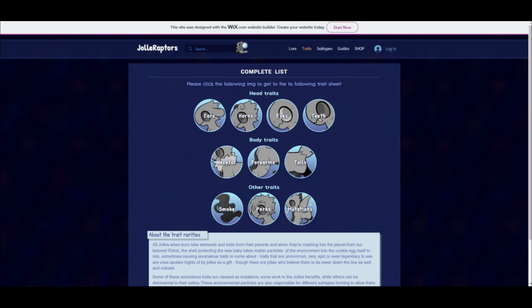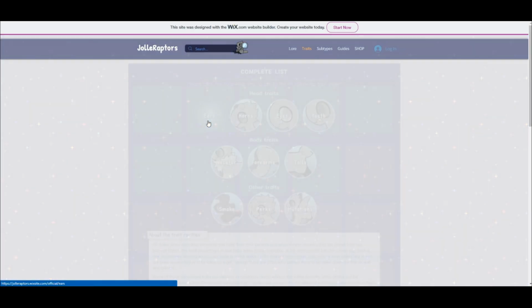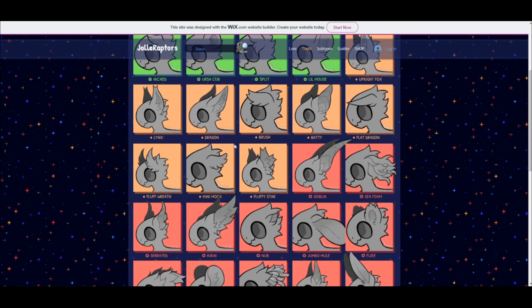Let's take a look at the trait sheet. I must also commend the people that have made this. This is probably the best layout I have ever seen for a closed species or species of any kind. The website's nice, it seems to be easy to navigate. Yeah, I'm impressed. So you have all these common traits, the uncommons, the rares, which is something I just don't get.